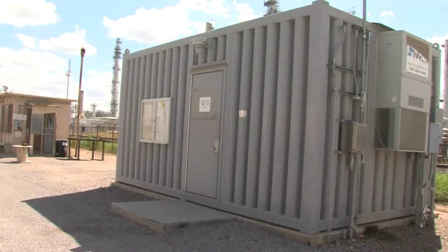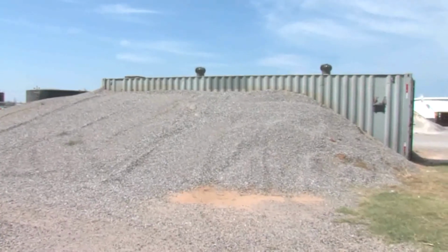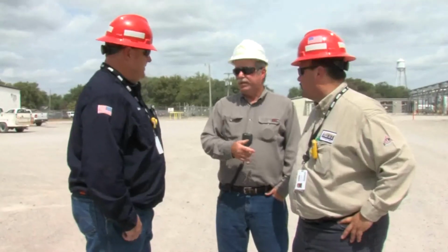Operator shelters are suggested as shelter-in-place locations for severe storm alerts. There are also 4 additional designated storm shelters located inside the refinery. Contract supervisors are responsible for accountability of their employees and to report this information to their refinery contact.